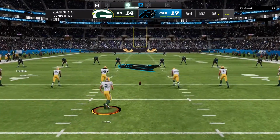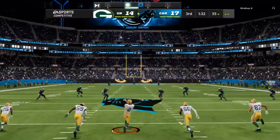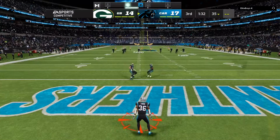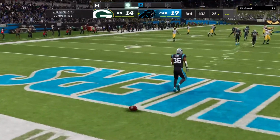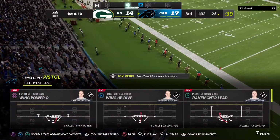Now after the touchdown, here's Crosby to kick it away. Here comes the return from the very back of the end zone.